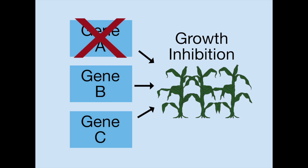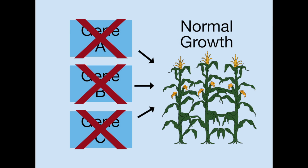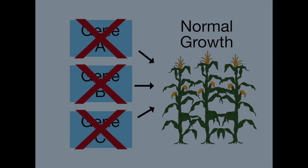So what we've been making use of are new tools that allow us to knock out large numbers of what we think might be related genes all at once. And therefore we can possibly find new components involved in this growth inhibition response.